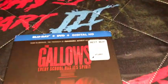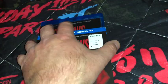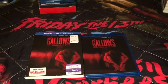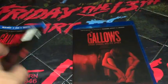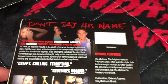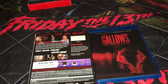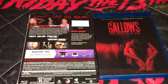Here's one that, although it says Best Buy on it, was from Goodwill. This movie was terrible. I couldn't even finish it. It was so bad. It was really, really horrible. This is a found footage movie, but the guy doing the camera work was so annoying. I only got three-quarters of the way through the movie, and it took me about 2 or 3 sittings to get that far. I'll never revisit this movie.